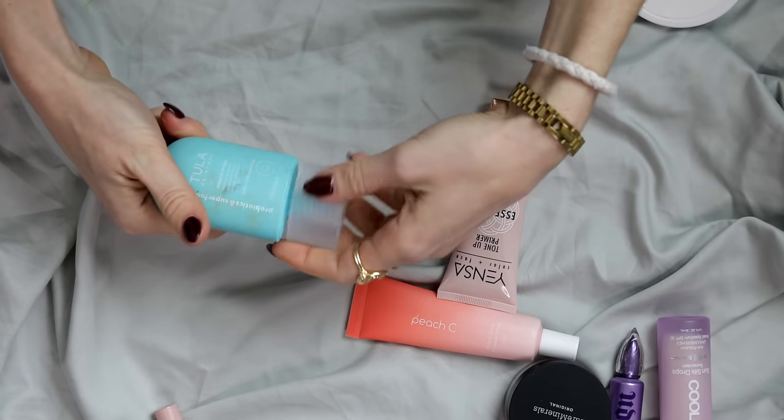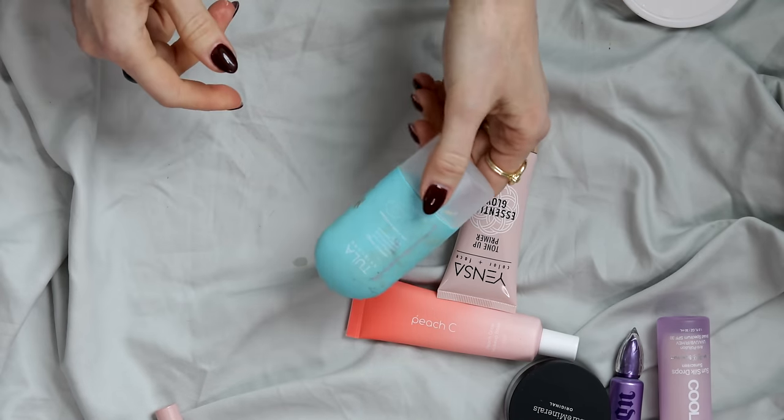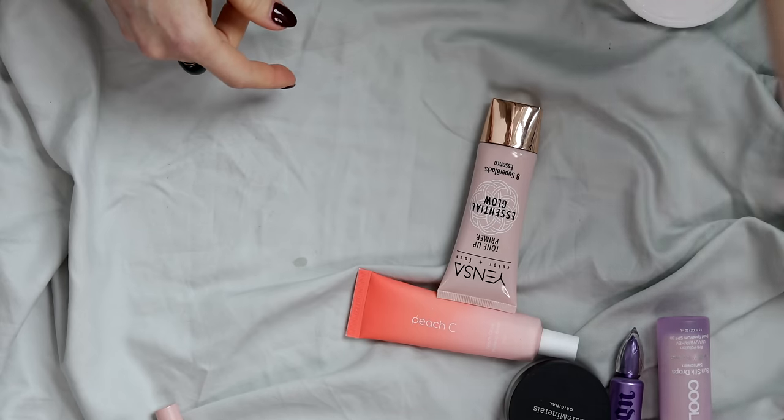This is the Tula Mineral Magic. This is like one of my favorite sunscreens. And then I deviated on a bunch of sunscreens and this one ended up in the primer drawer and I forgot about it and that's a shame. I need to buy a new one of these, but that one has to go.